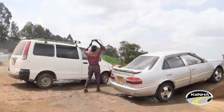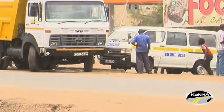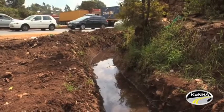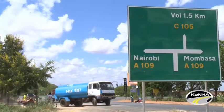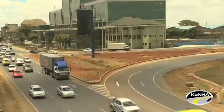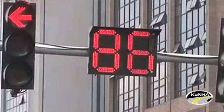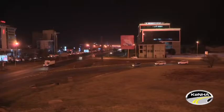Did you know that your favorite roadside car wash may not only be encroaching on road reserves, but it may also damage the road furniture and drainage facilities? Road furniture is any signage or additional roadside features by or on the road. They include markers, signs, traffic lights, benches, drains, and so much more.